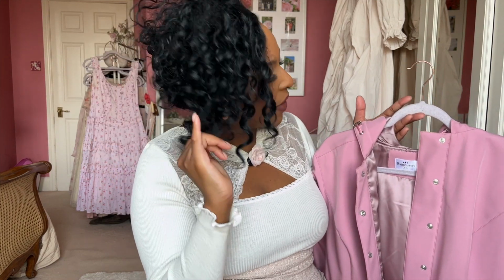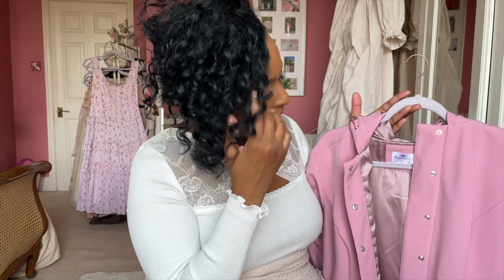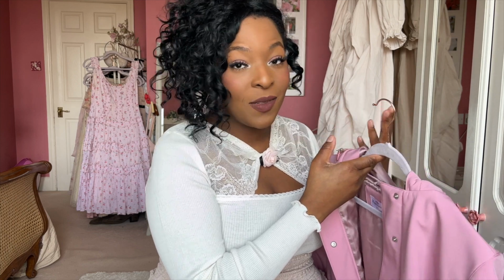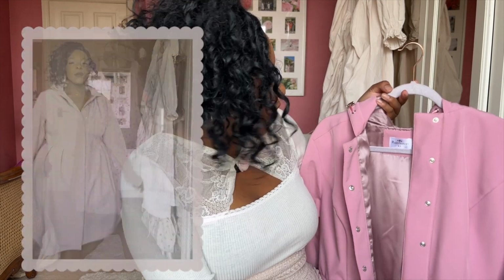I ended up getting this in Black Friday, which I know was forever ago, from their website, so the Rain Sisters themselves. They are two sisters, I believe, based in Latvia. It's a small business. They were just so lovely. Their customer service is amazing, and I could not recommend them more.